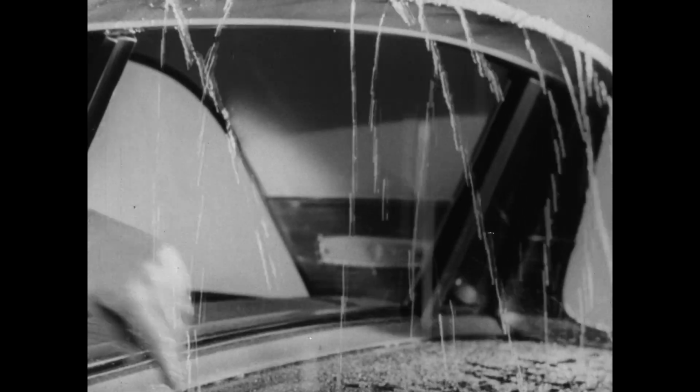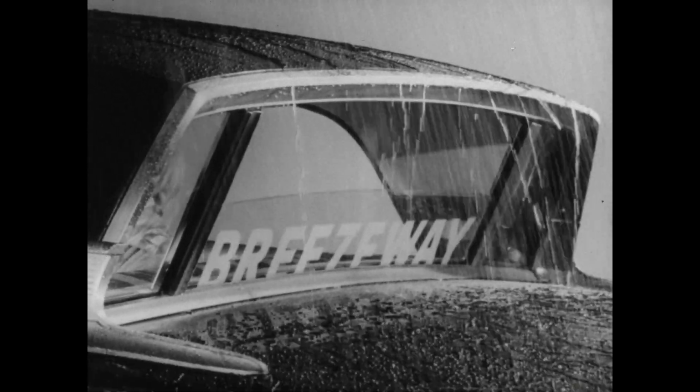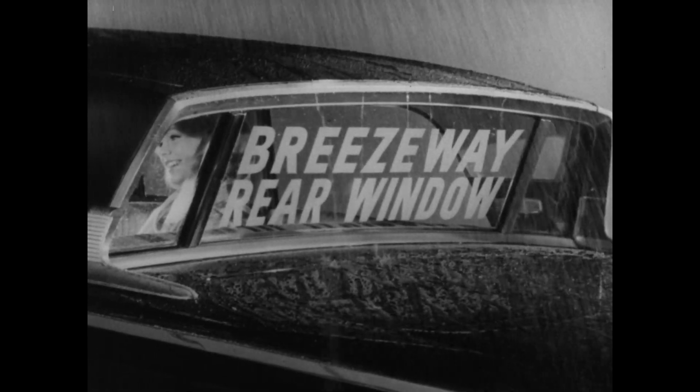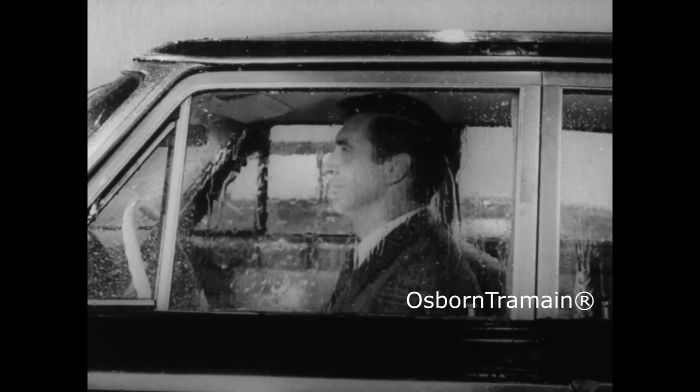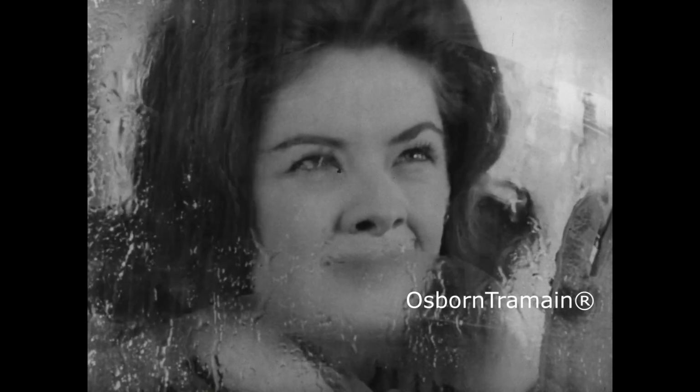Rarely has a new car feature stirred such interest as this rear window. Mercury Monterey's new Breezeway rear window, key to a new flow-through system of ventilation, permits you to drive in all kinds of weather with vent panes and side windows closed. Greatly reduces those annoyances you find in other cars, like steamy or frosted windows.